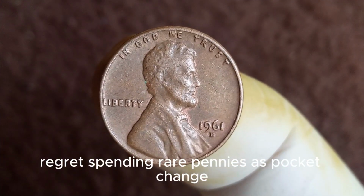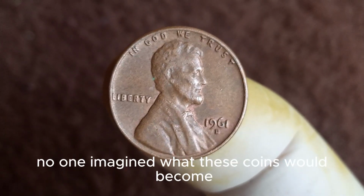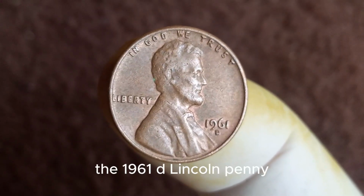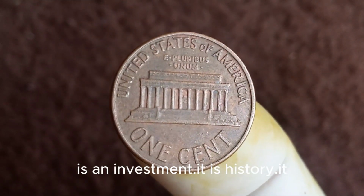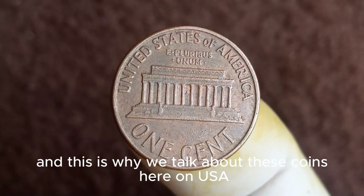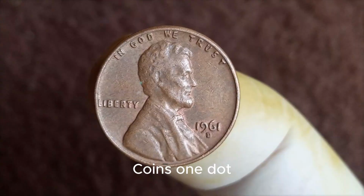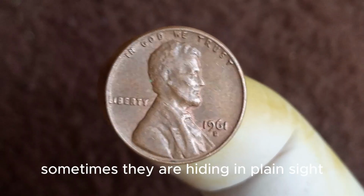You might be holding something incredible without knowing it. Many collectors today regret spending rare pennies as pocket change decades ago. Back then, no one imagined what these coins would become, but now, knowledge is power. The 1961 D Lincoln penny is no longer just a coin. It is an investment. It is history. It is a symbol of how something small can become priceless, and this is why we talk about these coins here on USA Coins 1. Because treasures are not always buried underground, sometimes they are hiding in plain sight.